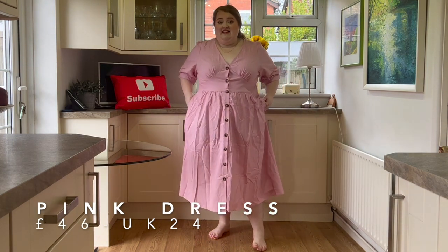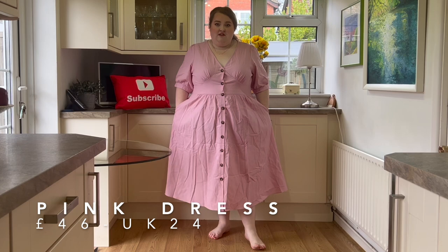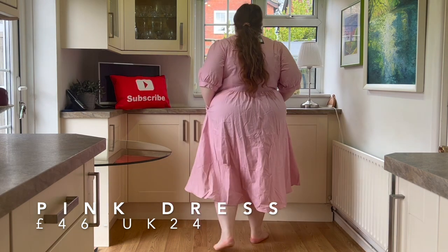I love the little darts. The darts on the bust look so pretty. It enhances the titties, doesn't it? It enhances the titties! Christ almighty. You heard it here, folks.